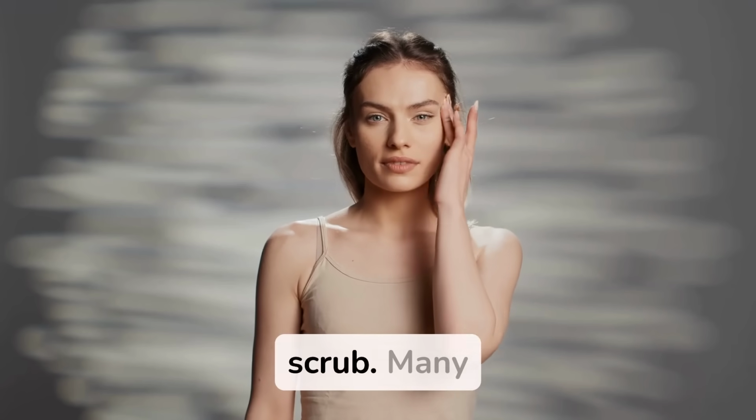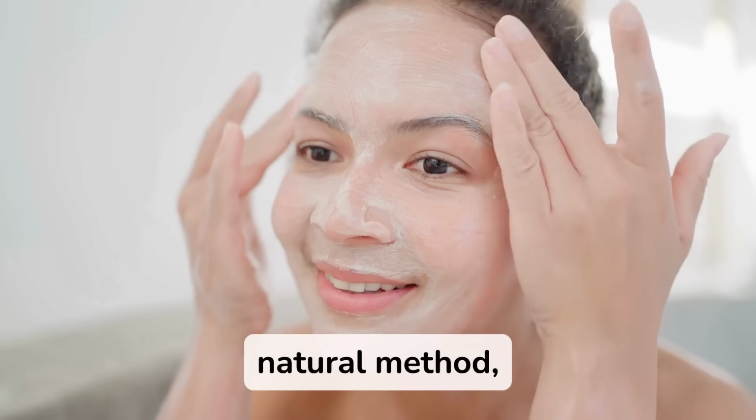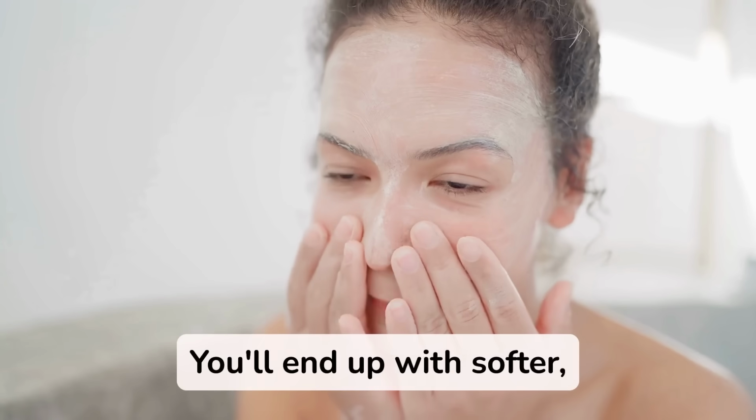7. Facial scrub. Many scrubs can be expensive or too harsh for sensitive skin. If you prefer a natural method, combine baking soda with water and apply it to your face in circular motions. You'll end up with softer, fresher skin.